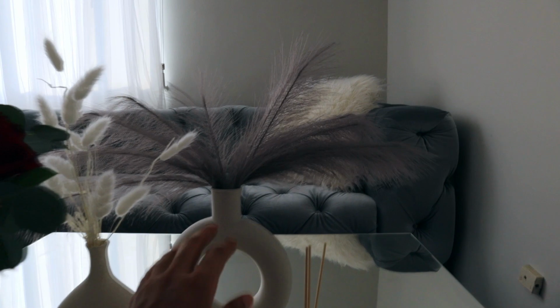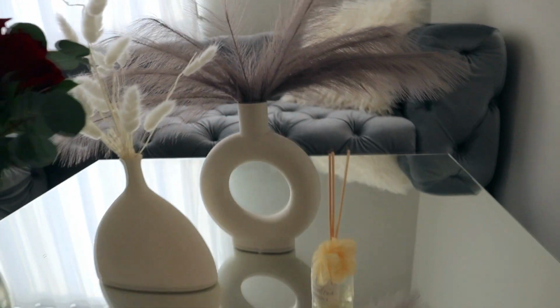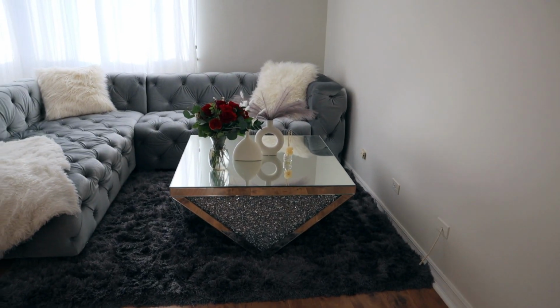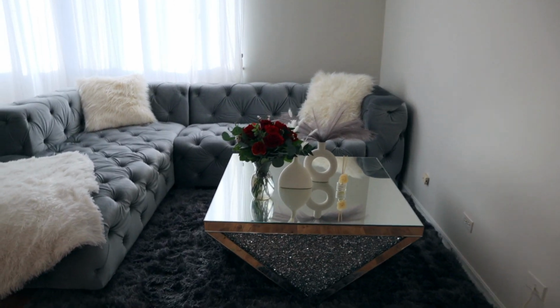And as you can tell, this one here kind of matched the carpet. I don't know if you guys can see that, but see the color of the carpet, the rug? It kind of matches that. So that's why I actually bought this, so it can match the actual carpet itself. The lighting is really bad, so it's hard to tell, but it does kind of match a little bit.